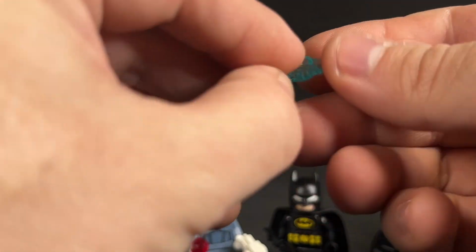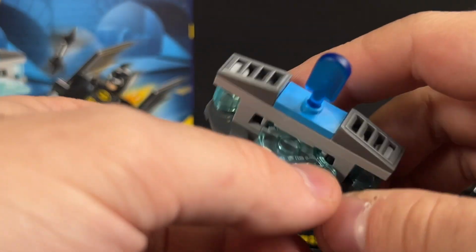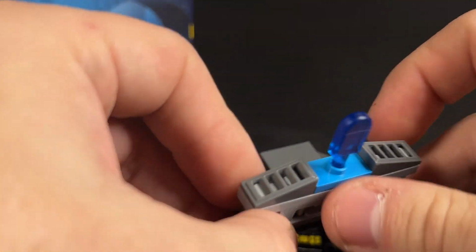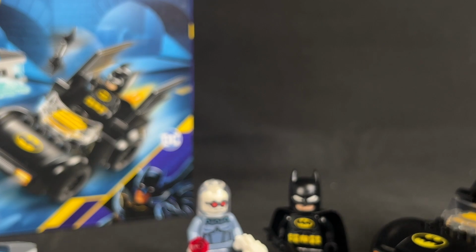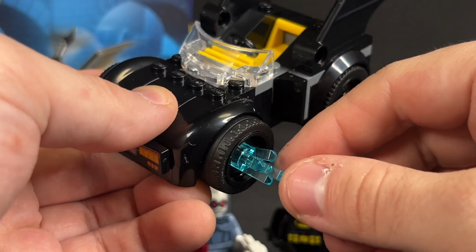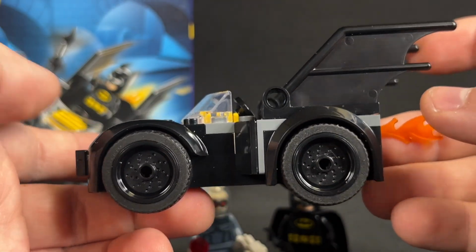which is kind of like the egg splatter piece we've been getting for several years. We actually get two of them in case you lose one, but you just click it into place there. And as you can see, it's a tight fit, but it shoots out a little something like that. Then, of course, we get this brick-built Batmobile with a little piece of ice that you can put inside the wheel well there, which we'll remove just to take a closer look.